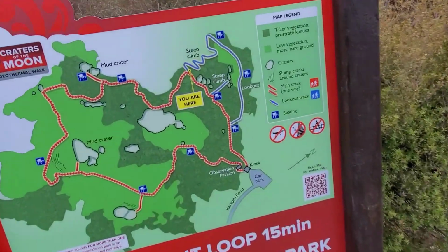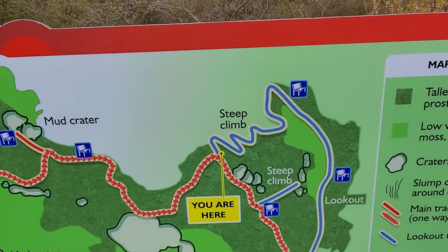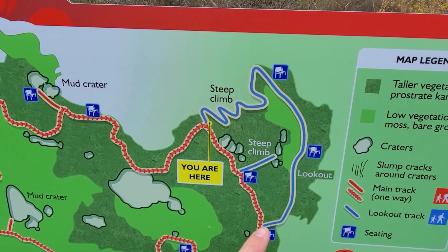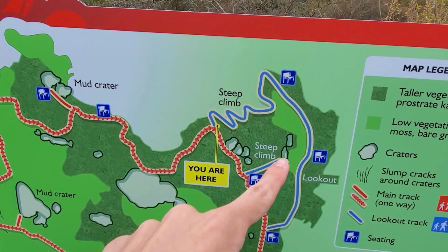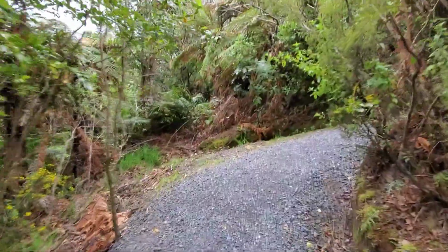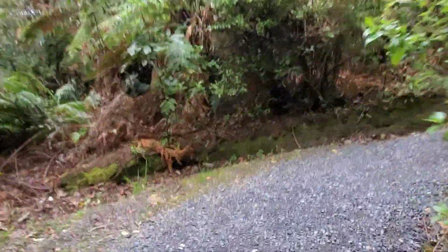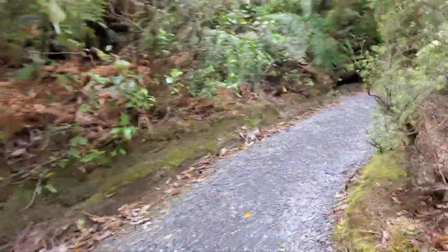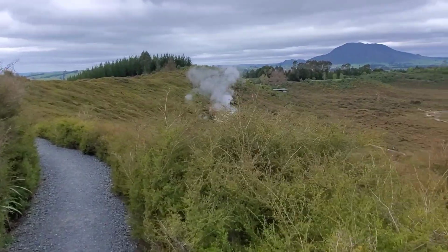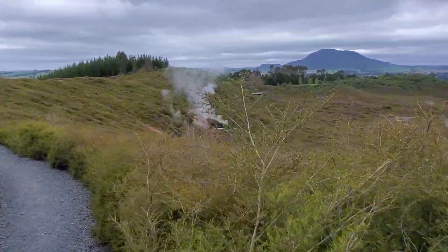I have walked a little bit further. I'm gonna go ahead and do the overlook loop here. And then after, I think I'm gonna backtrack a little bit and go up to the loudest steam vent. It's not too bad, but there's definitely quite the elevation gain on this path to the lookout. I think you can hear the steam vent. That's their most active steam vent.